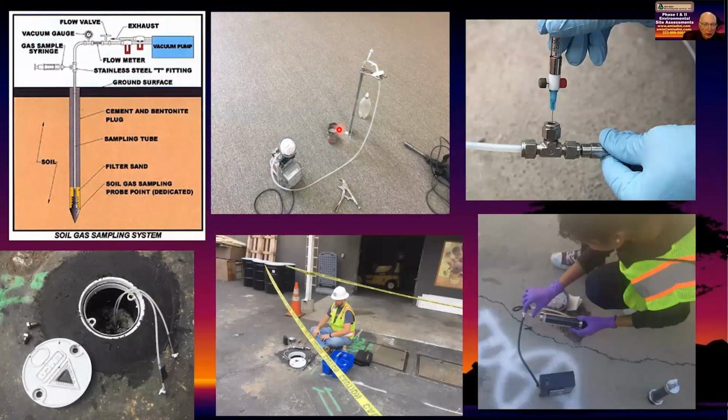And then we took samples from the soil vapor. On the upper left, you see here the equipment that we use to take the samples. At the bottom, you see there is a cone here.